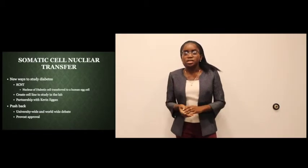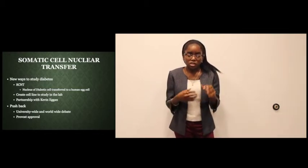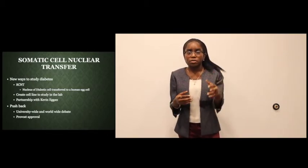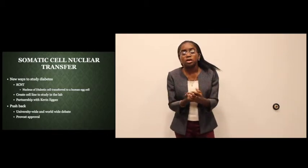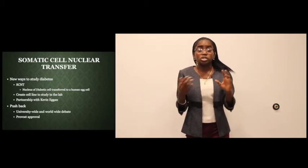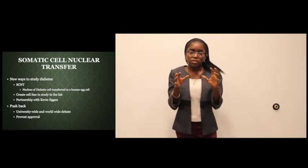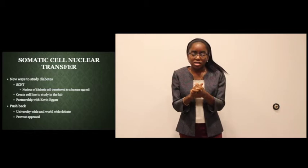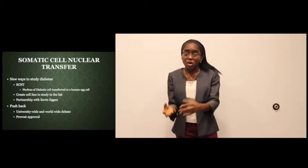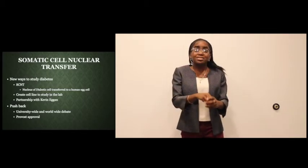Somatic cell nuclear transfer. It sounds really fancy, but it's actually quite genius and quite simple. For Doug Melton, this was a new way to look at how diabetes forms or works within the cell, using these cell lines. He used it as a way to create new cell lines on which he could perform his experiments. Essentially, with SCNT, you take the nucleus of a cell from a diabetic cell and implant that in a human embryo or a human egg cell.